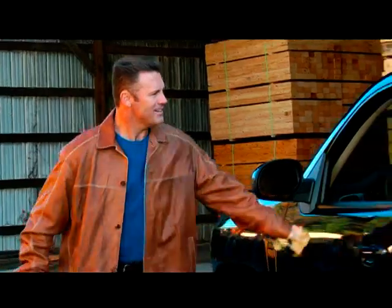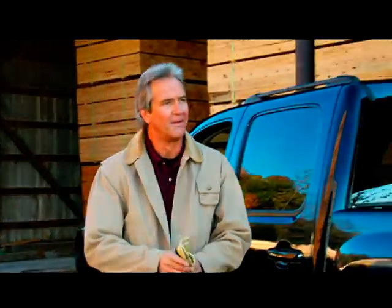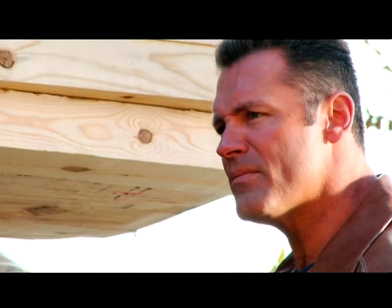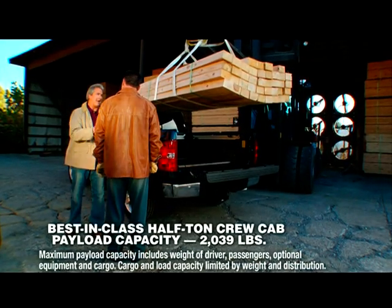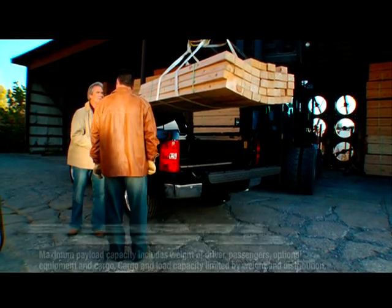All right, Gare, let's go. This looks like a pretty big load of lumber. You know, the Silverado can handle it. This truck has the same frame as our Max trailer pack that has segment-leading half-ton crew cab payload at 2,039 pounds. This can take this load, Howie.